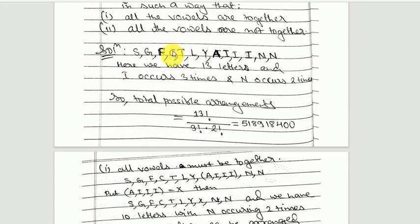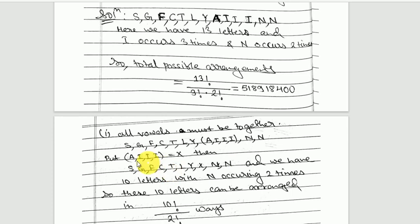So firstly we'll find how many vowels are there. We can see that vowels are A and I. But here we have to consider this as a single letter, because we want to know the number of arrangements where vowels are together. So we'll put AIII as a single letter. Now we'll count how many letters are there. Best thing is just put this AIII as X. So after that we'll have 10 letters, where you will see that N is occurring 2 times.